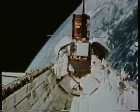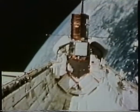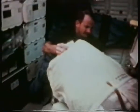This is the Solar Max stowed in the flight service structure, and just the way we wanted to see it in the first day, but we finally got it there.